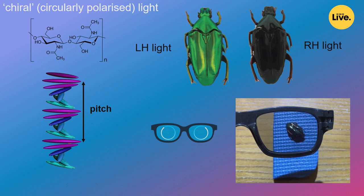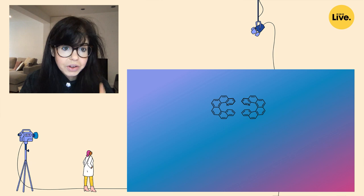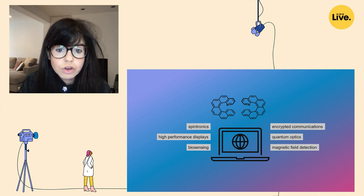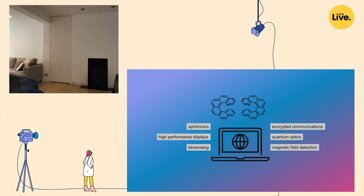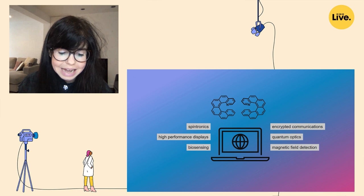So here comes the best part. How will chiral materials transform technology? And I've actually spent the last few years trying to work on that exact question. It turns out there's a whole bunch of different applications, from spintronics to high-performance displays to detecting chiral biomolecules, encrypted communications, and even quantum optics. I'm going to talk to you briefly about a few of these different applications. Particularly, I'm going to focus on high-performance displays because that's where I've put all my energy so far.